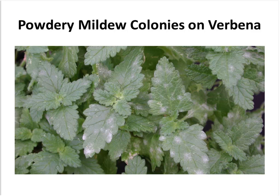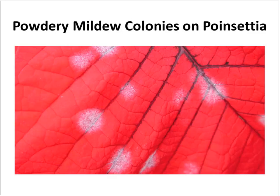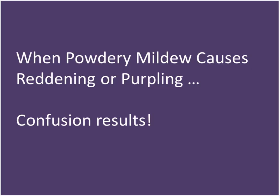If you look closely at those, they'll often look very grainy, because as the powdery mildew produces its spores in those tall columns of single cells, it will reflect light differently, and you'll get a very granular, sugary kind of look to the colony. Here's another example of a colony on a poinsettia bract. And that's the nicest way to look at a powdery mildew colony. It never looks better than against that bright red. But it's heartbreaking if it happens to be your crop, of course.